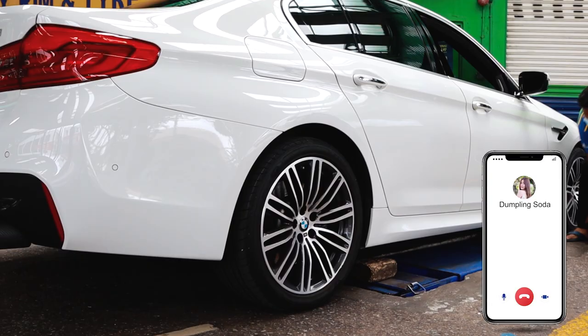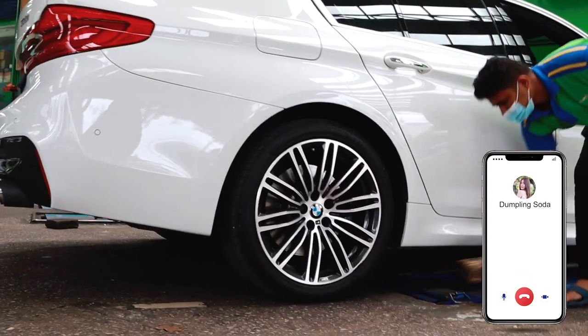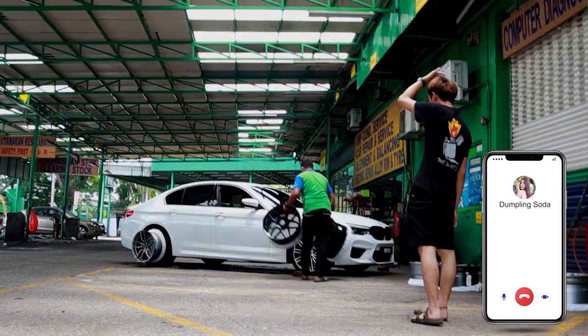Yeah, no problem. I will show you our best selling rims, and then we can choose among all of these to make your car look the nicest. Okay. Alright.